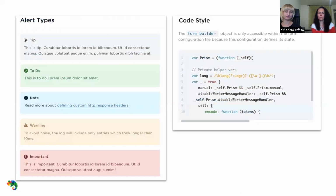The new design covers all elements of the page and makes them consistent. Here you can see how alert types will look or how code blocks will be formatted. We are very excited about the new design and are working on rolling it out as soon as we can.